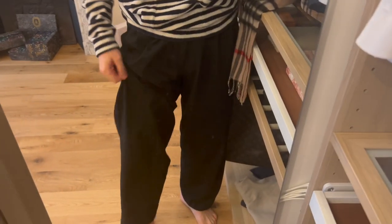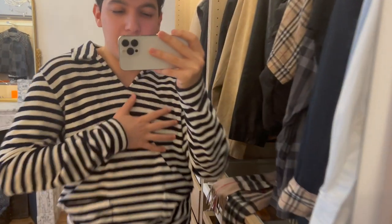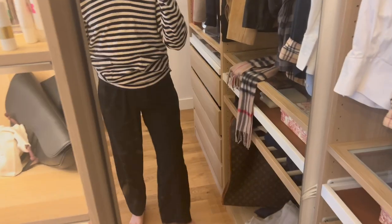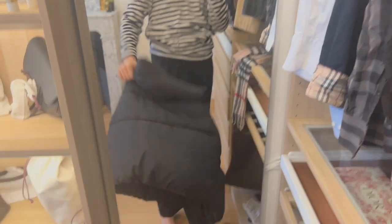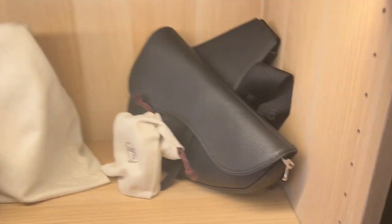Almost ready to go. So today I'm wearing these black pants from Zara, this pull from All About Brown. It's in a spongy towel kind of fabric. And with that, I'll be wearing this jacket without sleeves because it's not very cold, and maybe the black saddle.